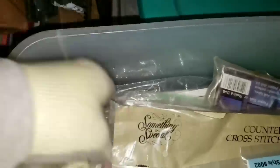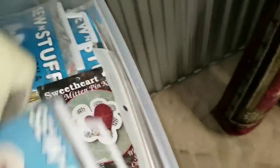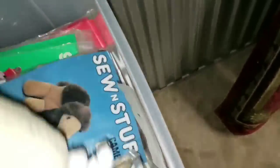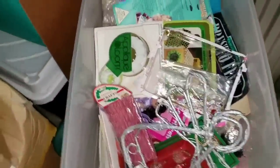Look at that. Okay, quick fix. These are all sewing kits, it looks like. Oh my goodness. There is hundreds and hundreds and hundreds of dollars worth of everything. Literally everything. I mean, this tote right here is probably $100 in resale. It's just me, so camera work's gonna be a little bit off.